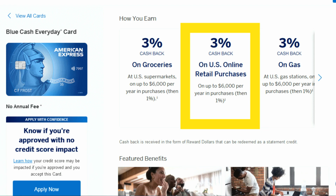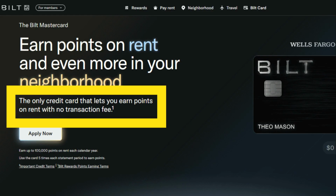A nice addition to get a little bit more on some key categories. The Blue Cash Everyday is a card that many people consider good enough to be their everyday credit card, but for our purposes, we are going to use it as a supplementary credit card, in particular for the 3% cash back it gives on online retail purchases. Other good stuff going on here as well, but it's that 3% on online purchases that we especially want to get our hands on.